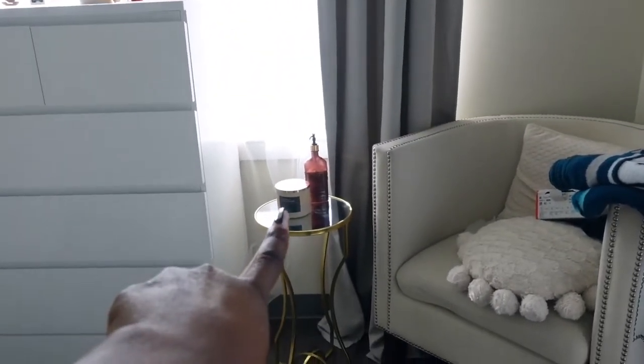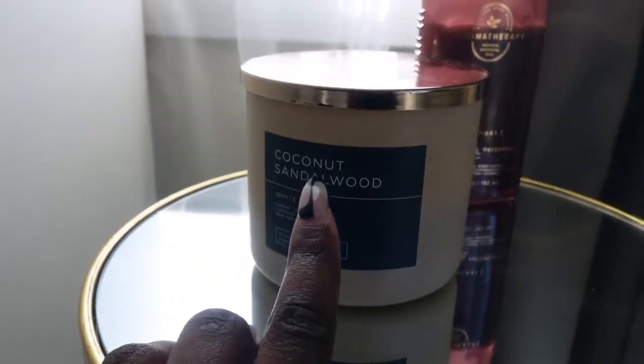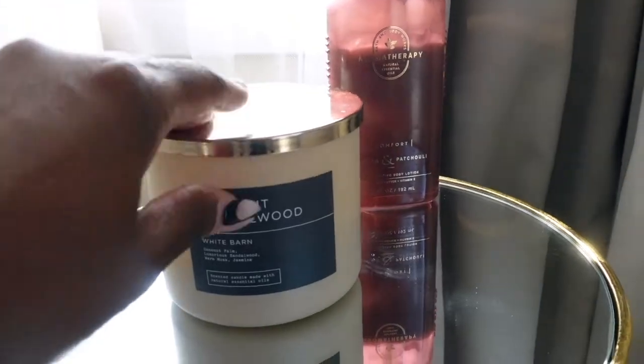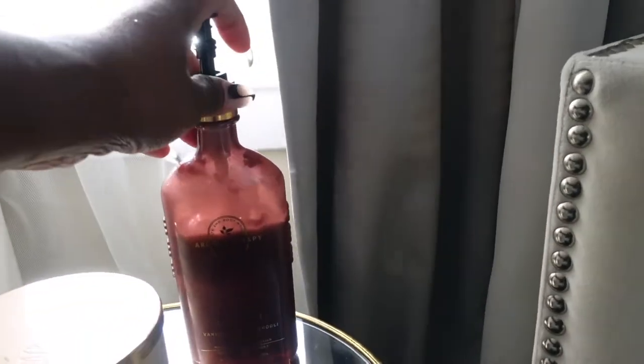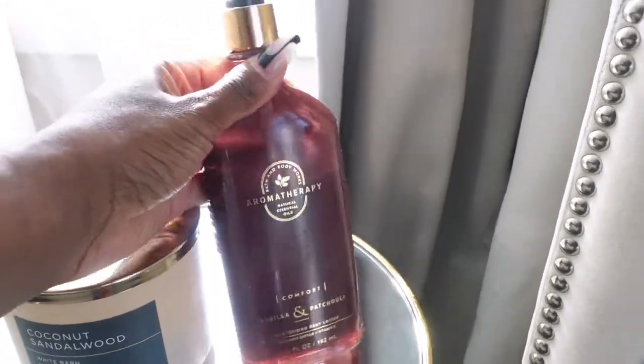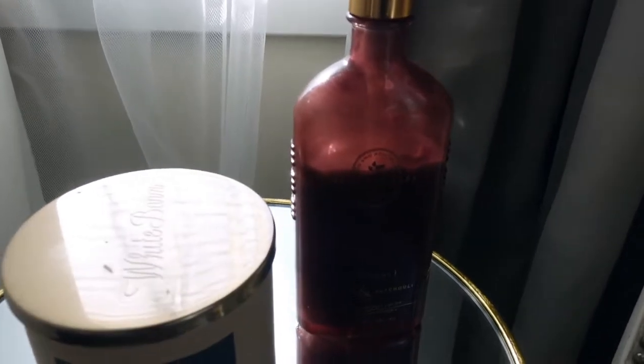I just threw this candle by Bath and Body Works, coconut sandalwood. It smells so good. White Barn, get with it. And it's a cute little aesthetic. And I just put this lotion here to see how I would like anything sitting next to the chair. Also, because my hands be ashy in my videos, I be putting lotion on.